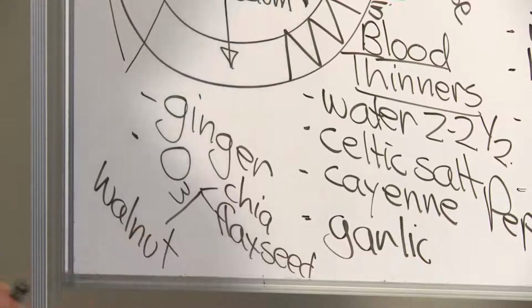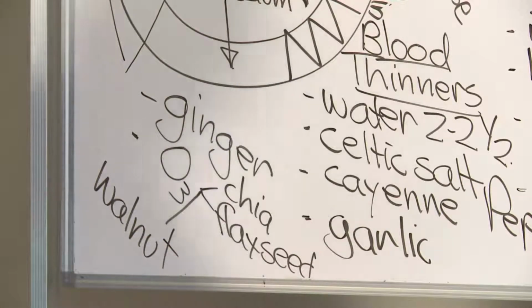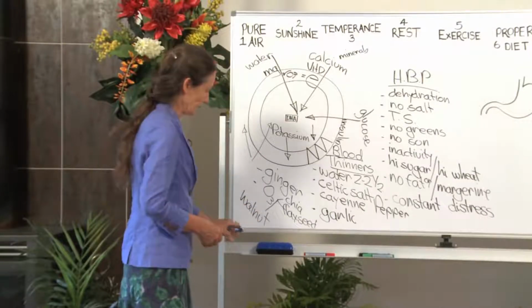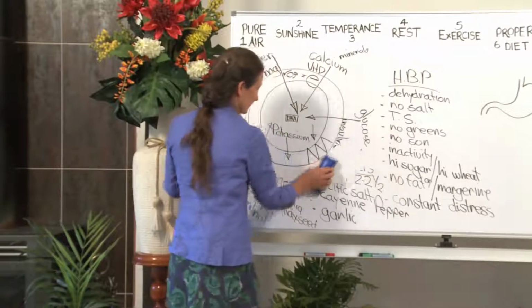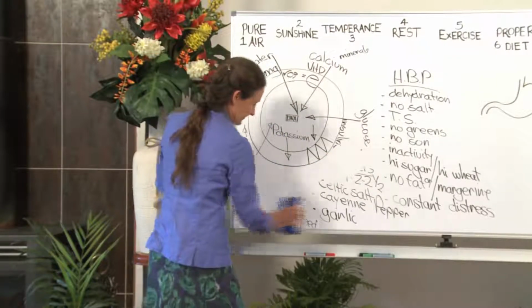So as you can see by my list here, there is no need to take drugs that have their possible side effects. We need to keep that blood nice and thin. Remember, it's the life of the flesh.